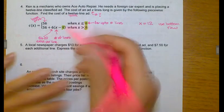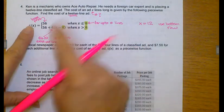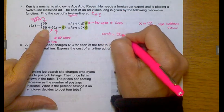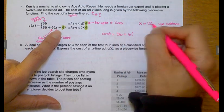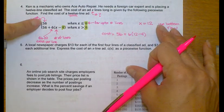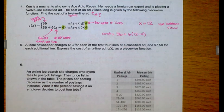In the bottom row, I'm just going to write down what it says. The bottom row says that C of x, which is the cost, is going to equal $56 plus $6 times the number of lines I purchase, take away 4. Now remember, I'm taking away 4 because 4 lines were included in the original price, right? To solve the cost, I need to make sure that I'm doing this in order.